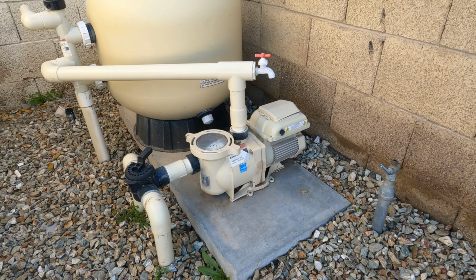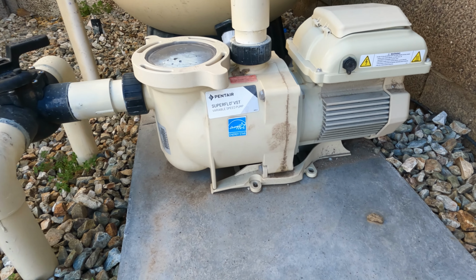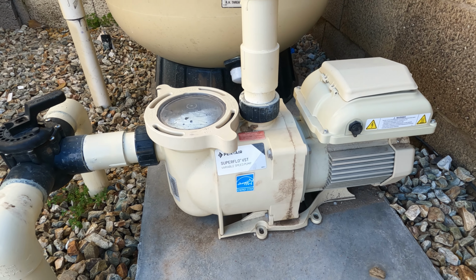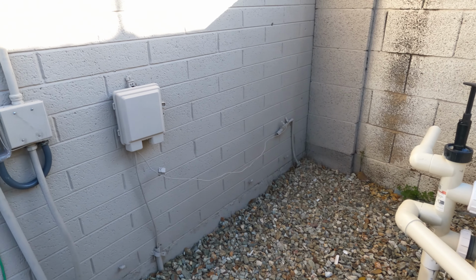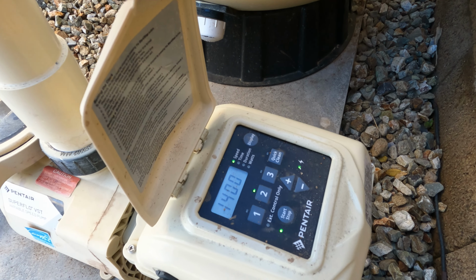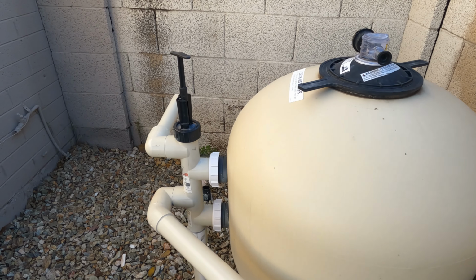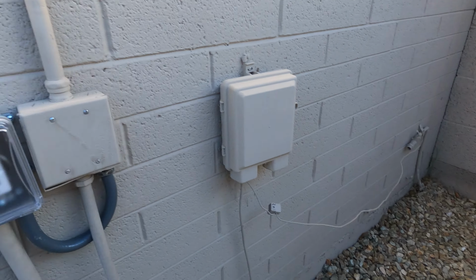the pool motor is all brand new, including the slab. This is a variable speed Pentair Superflow pump. These are nice because you don't need those timer clocks anymore, because it's all right here. It's all programmable right here and how you want to set the program. And of course, a sand filter with the backwash. And then of course you have GFI here.